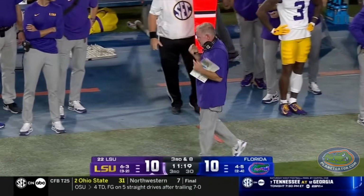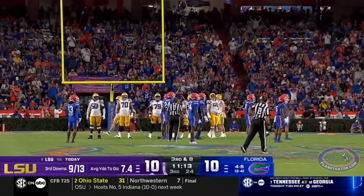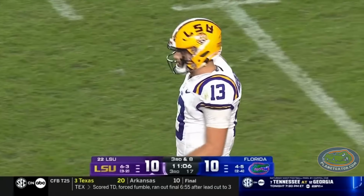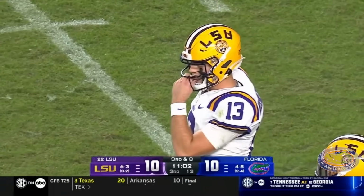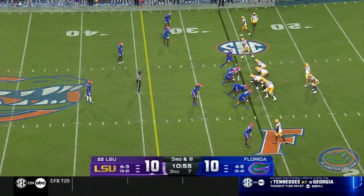Another big play here. The Gators have not been able to get off the field on these third downs today. Just mentioned, 9 of 13 are the Tigers on third down. This is 3rd and 8 from the Tiger 26. Childs in at one of the linebacking positions. They'll play up close. Trips right, single left. Spotted right between the hashes.